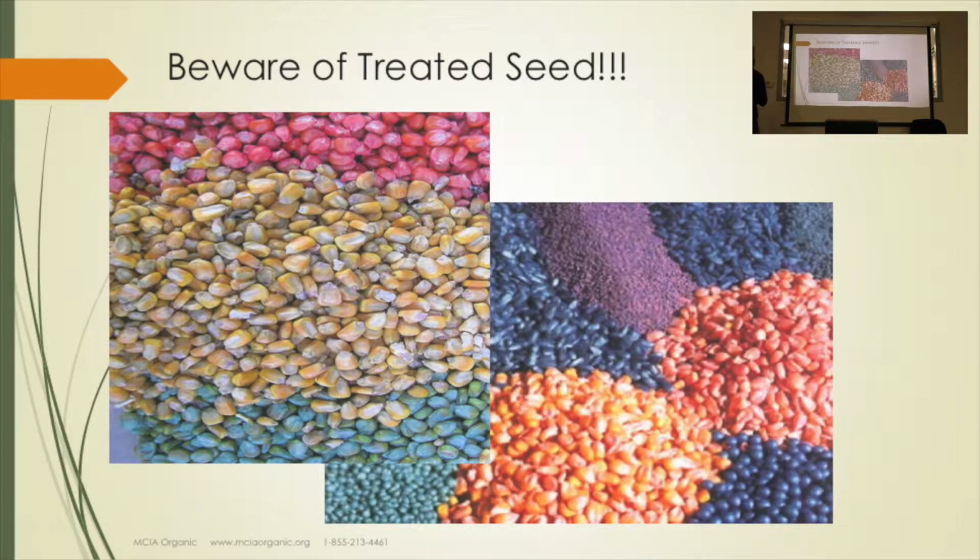There are some that are GMO. 3 years. If I buy blue corn from, would that be treated? Blue corn or black corn? If it's a real genuine blue corn, no, probably not.